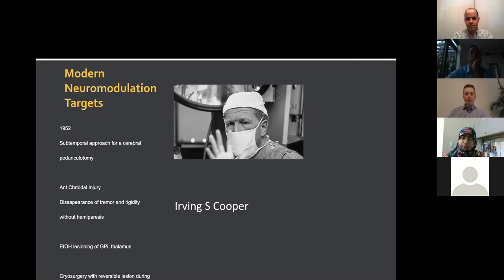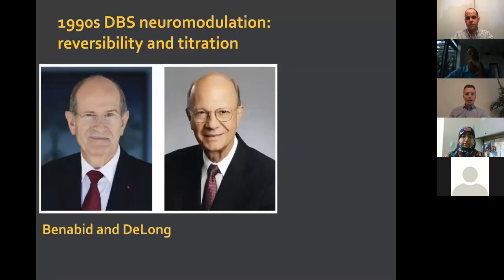Irving Cooper then continued this research, tried to actually ligate the anterior choroidal in many patients, some with poor outcome, moved on to lesioning, then moved on to lesioning of the GPI, moved on to lesioning of the thalamus, and even some early cerebellar work to try to control everything from tremor to epilepsy.